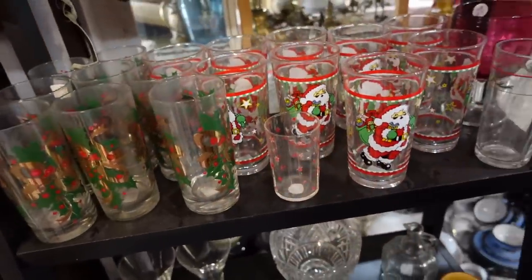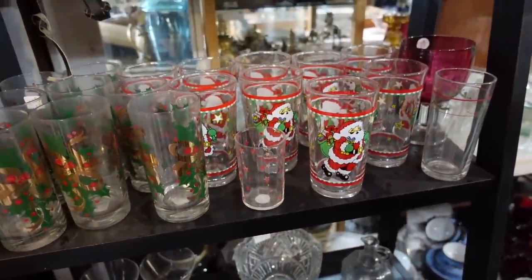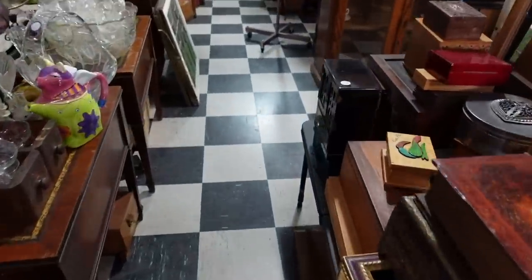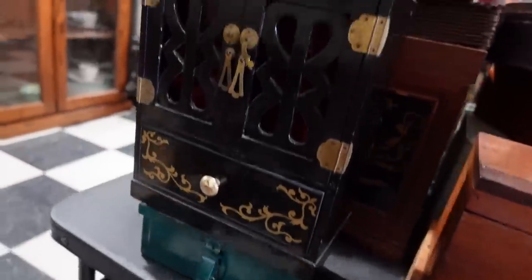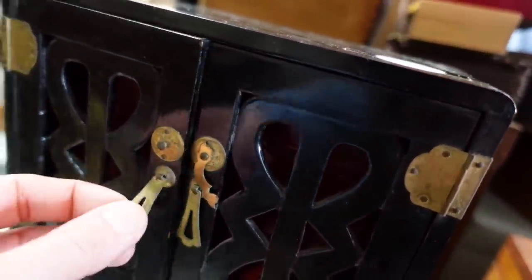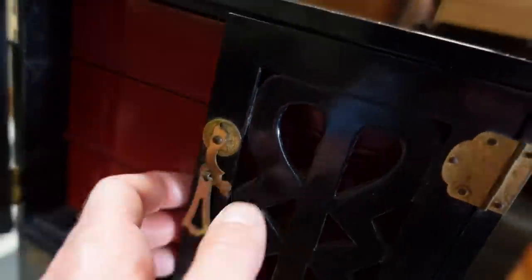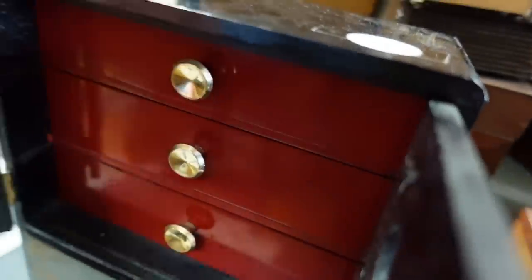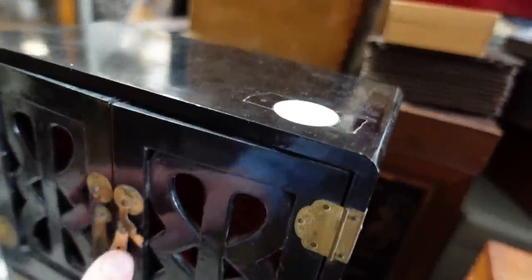These glasses are kind of the same thing, but Santa Claus ones, Christmas ones. Do I have a name? I think it should. Oh, that's cool. Jewelry box. Peppers.